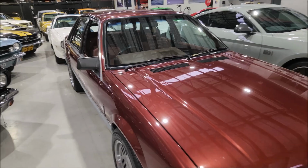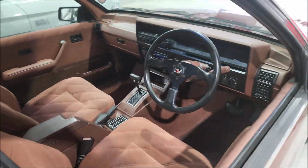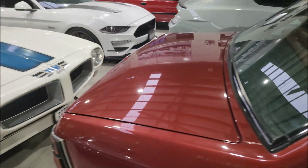And yeah, we also got a VK Brock Director in the colour called Cedar. Automatic. HDT Brock Director in a VK.